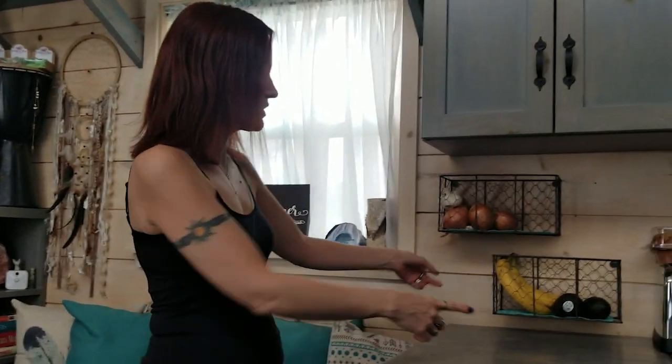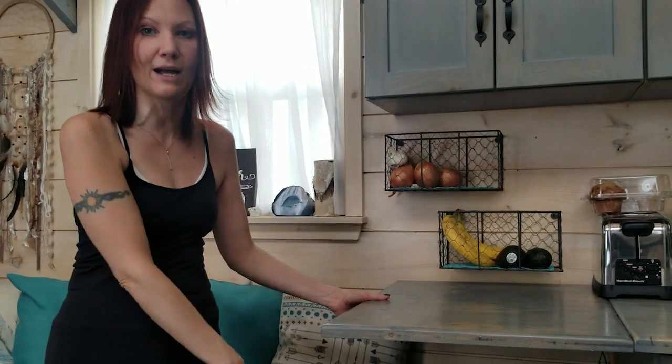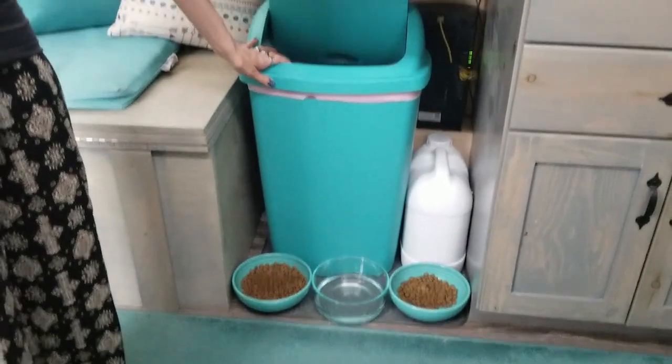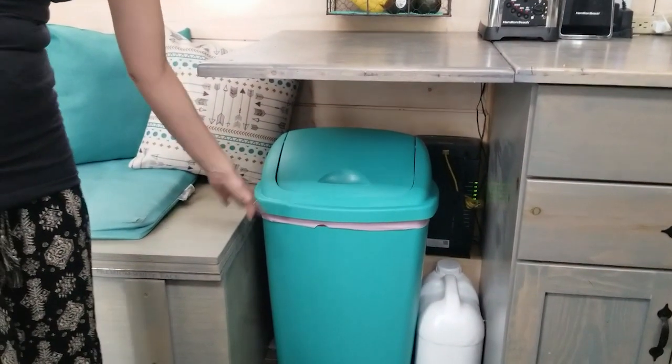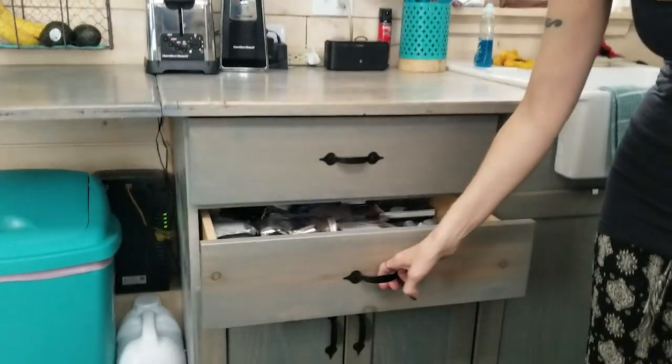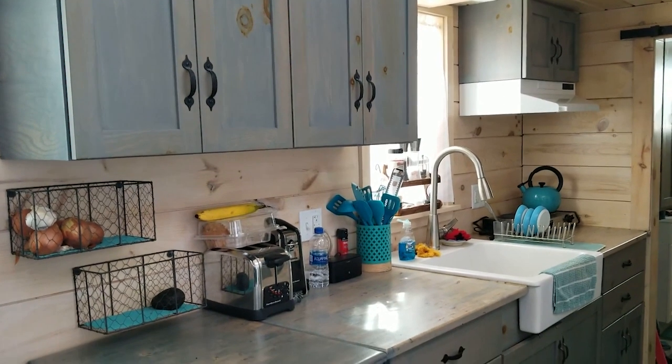Moving into the kitchen, I changed a couple things around here, started building vertically so that I can put this counter down to put a couch there. This is where my cats eat. This is their little station. I ended up putting a garbage can here, which I did not have before because I used to keep it by the door. These are soft close drawers, and there's plenty of storage back there.